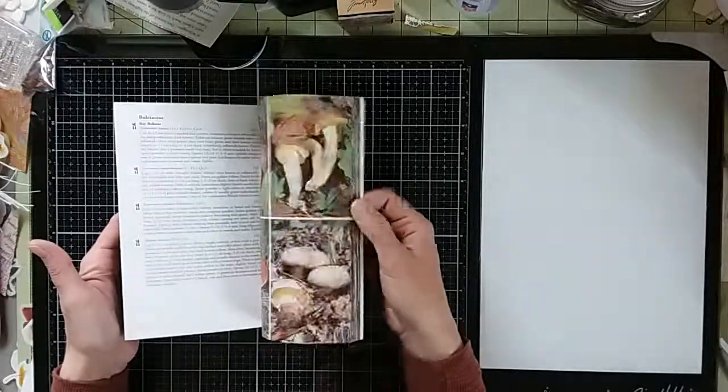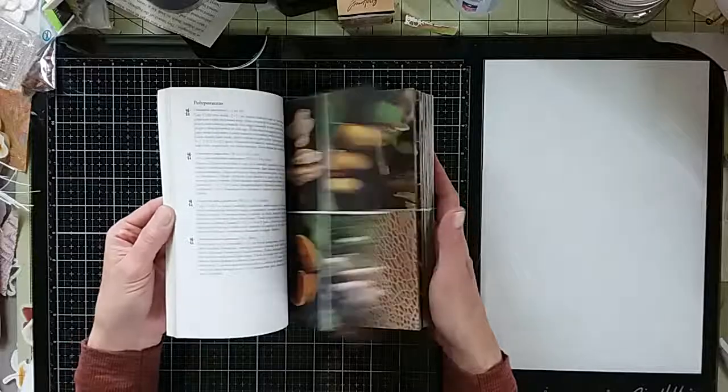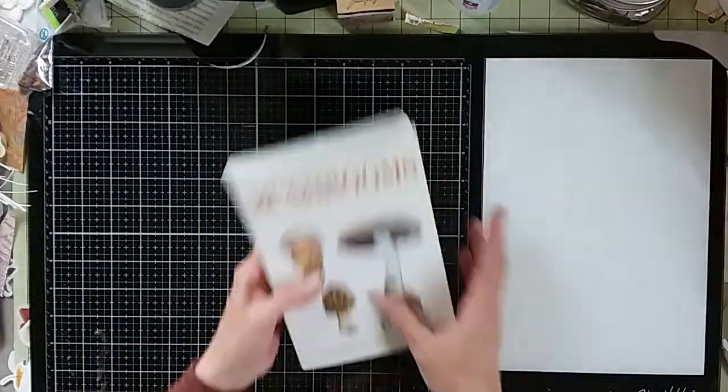But there's many of these pictures. So if nothing else, I will have many journaling cards to make. So not a total loss, just not my favorite.